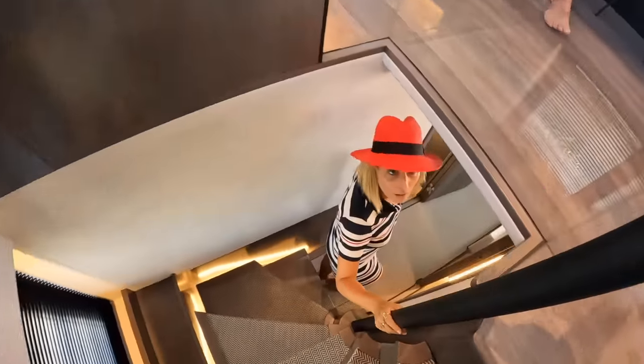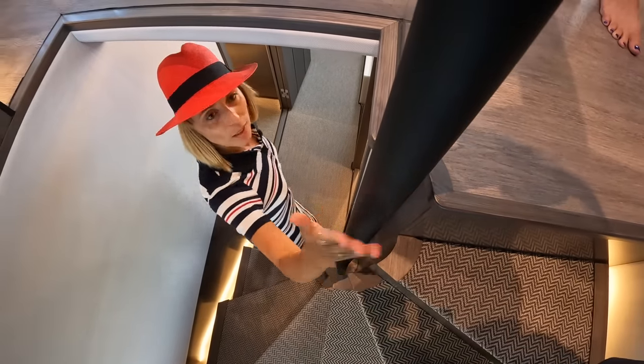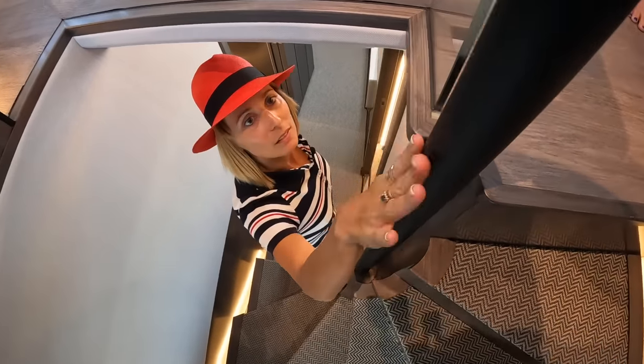Really like this handrail. Yeah, it's pretty cool. It is a very space-saving handrail, and it doesn't leave any fingerprints. Nothing. This is a four-stateroom, four-head layout, 72, flybridge.